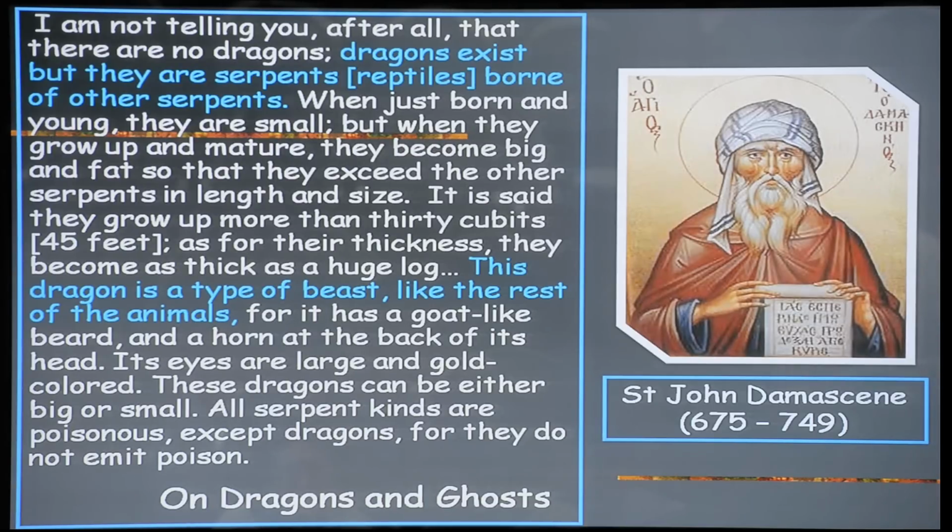And it's kind of interesting because it has a goat-like beard and a horn at the back of its head. Now, I know that Garth has a lot of information about some of the pterosaurs that have a horn in the back of the head. Well, this particular dragon, this species of dragon, had that as well. Its eyes are large and gold-colored. These dragons can be either big or small. All serpent kinds are poisonous except dragons. They do not emit poison. Quite something for a revered church father to say, don't you think?